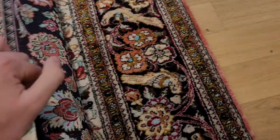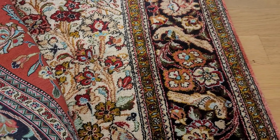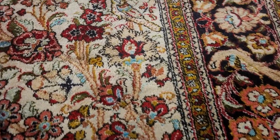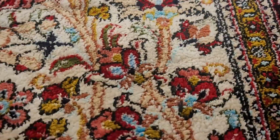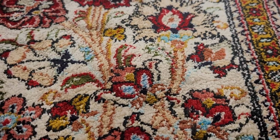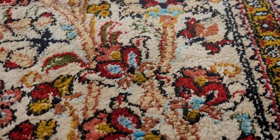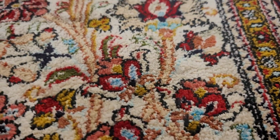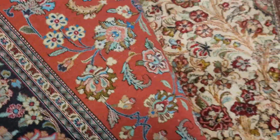You can see the difference with this piece, for example. This was probably not sheared that perfectly, maybe with a shearing machine. Also the silk is a high quality silk, but it's not the highest quality, and this results in a kind of blurry pattern. So as you can see, the drawings are not perfectly clear. It's a kind of mixed up, and you will find this in many silk rugs, in many Ghom silk rugs.